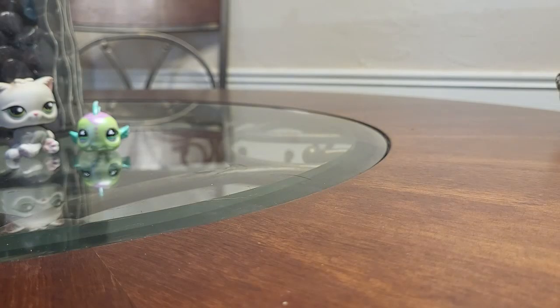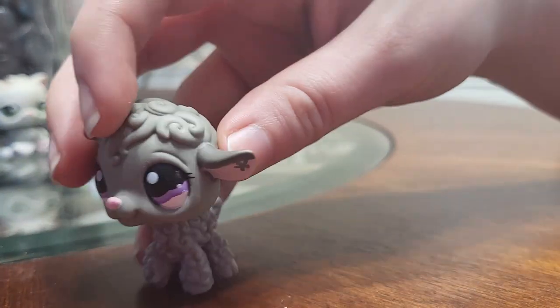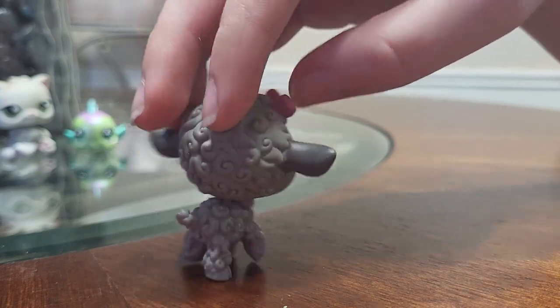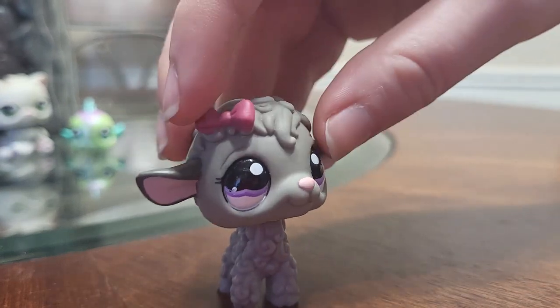Wait. We turned the lights on. Yeah, we had to turn the sun on. Oh my god. This is the next one. It's this cute sheep. It's so adorable. The little flower in its ear. Oh my god. This is our second sheep, so yeah.